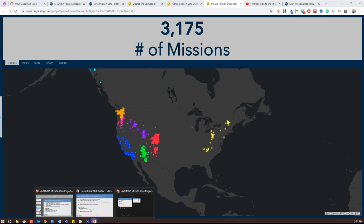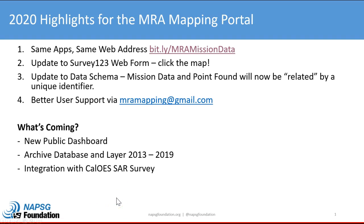Next, we are also working on creating a single master archive, database, and layer. This will allow any team to query and download their data across all years since the project began in 2013. This has been a lot of work because each year up until 2018, the MRA has made changes to the schema that require a GIS expert to stitch it all back together. This will allow us to make it easier for you to visualize and download your own data and begin analyzing data in a more meaningful way.